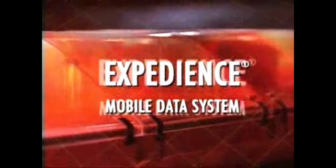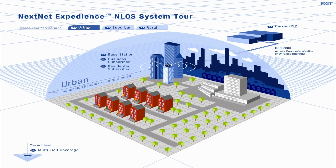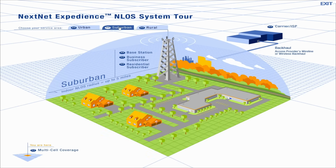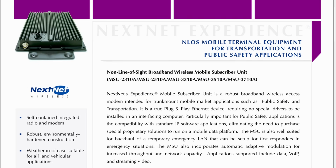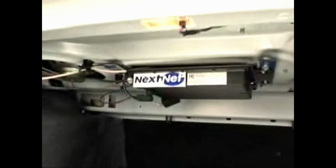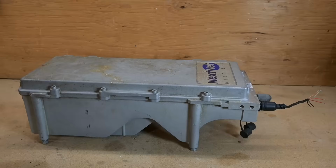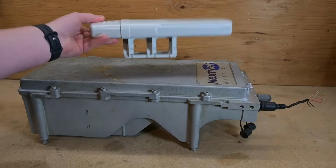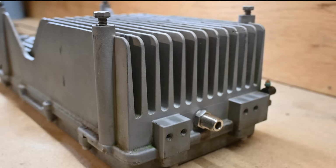An early example of equipment using what appears to be a similar but not fully 802.16 standard would be the NextNet Expedience product line that was designed for primarily fixed services using outdoor, indoor, or vehicle-mounted client devices. I found one of these base stations sitting in a scrap heap covered in mud, and they're pretty large compared to a lot of fixed wireless gear operating in unlicensed frequencies, with most of it being the massive heatsink.